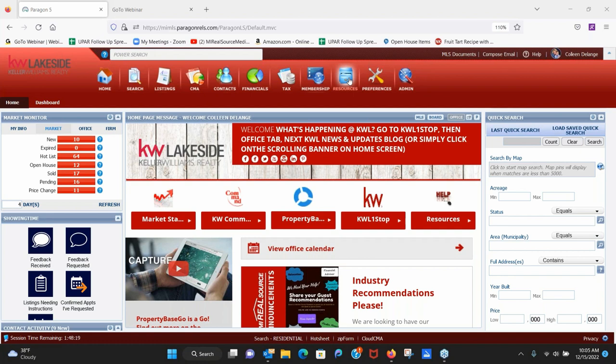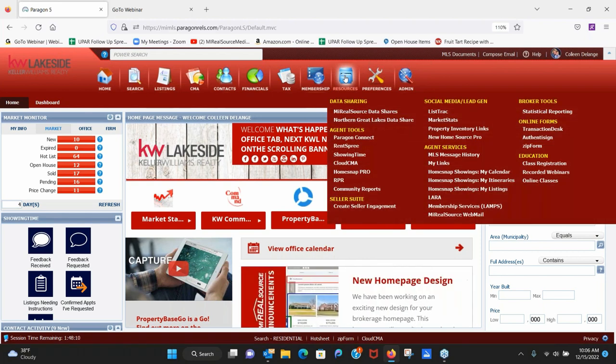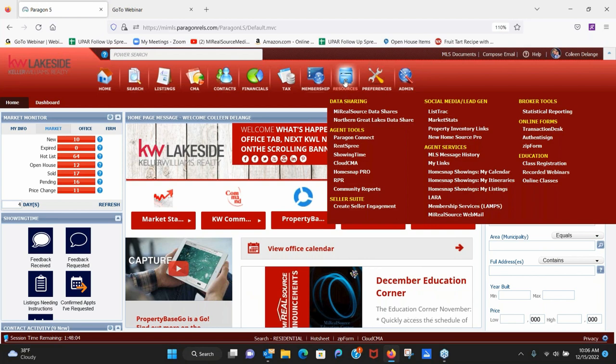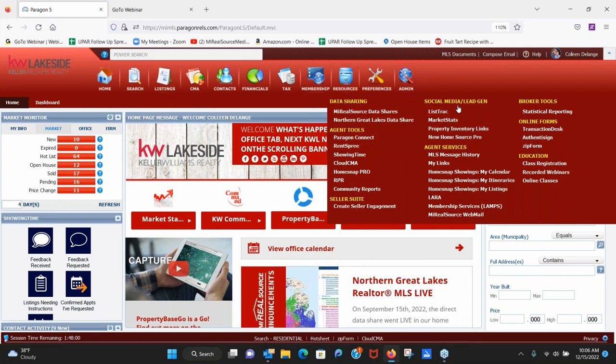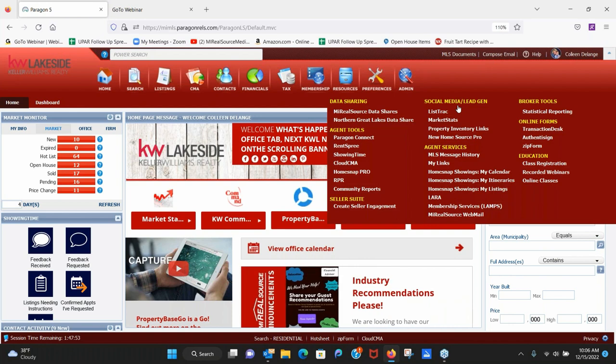So when you are looking for your tools, you're going to start right here in resources. A couple different tools that are great for posting out onto social media. And again, not only pushing the information, but capturing the information. That's going to be right under your toolbox, which again is resources. You're going to see social media and lead gen. If you haven't played around with this yet, this is where you're going to find a lot of those great tools. Of course, they're also integrated many times right into your listings themselves.